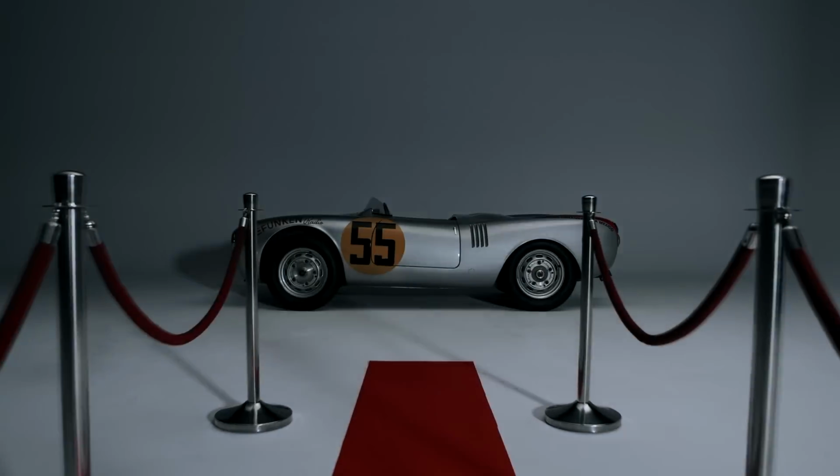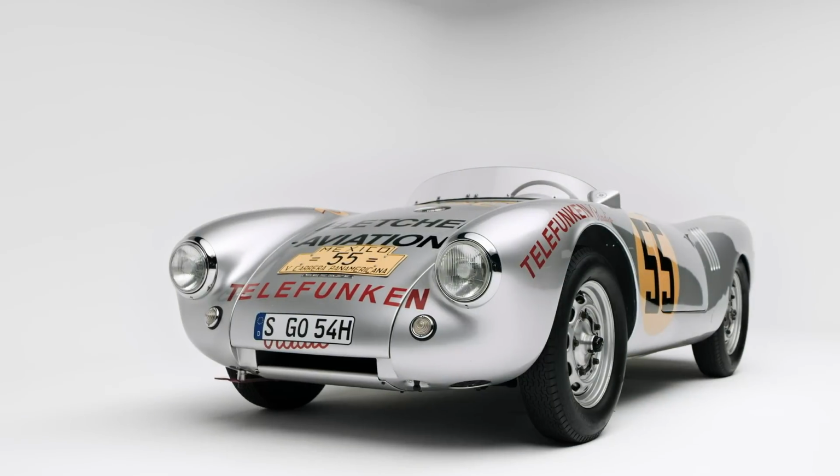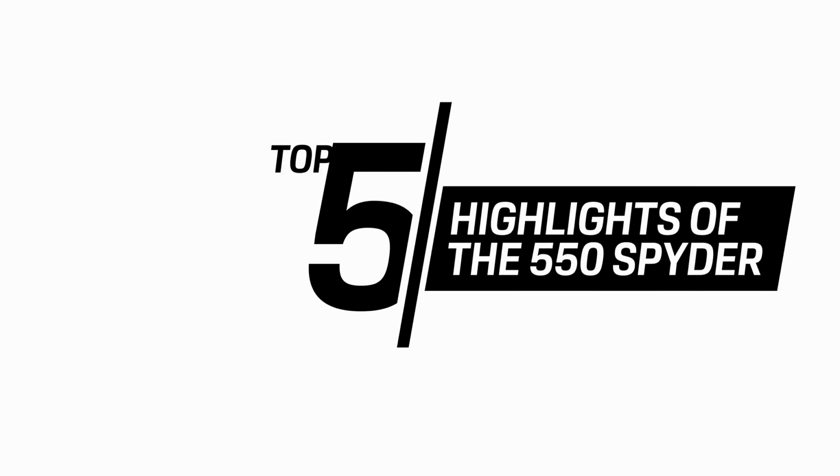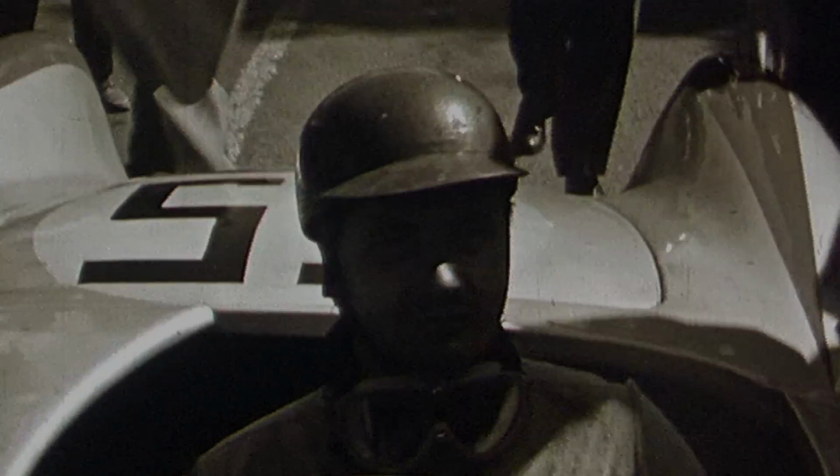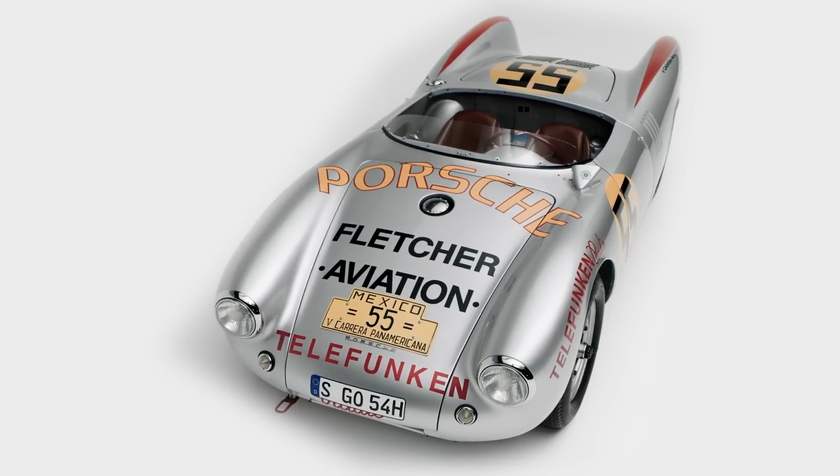Get your cameras out because today we're joined by a little star, the infamous Porsche 550 Spyder. It was the very first Porsche model purposely built for racing, and that's our start into this Top 5.